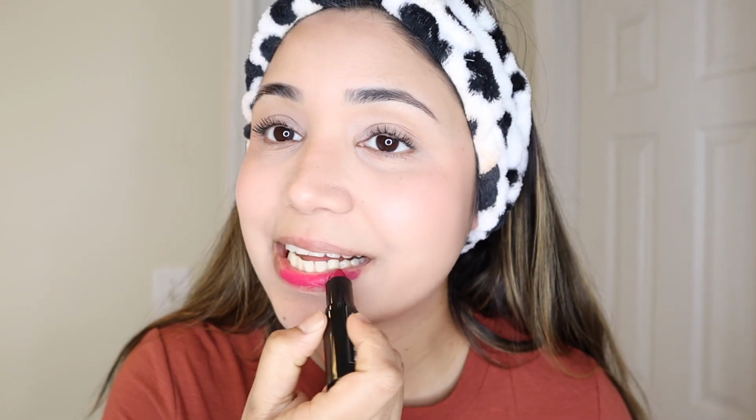Last but not the least is my lipstick. This is also from Wet n Wild, and this is in the color Cherry Picking. Super pretty color. My makeup is all done.